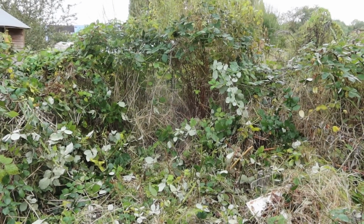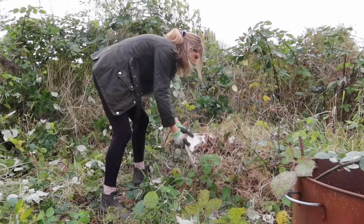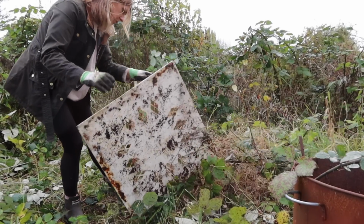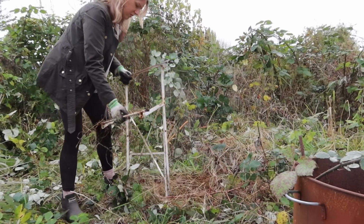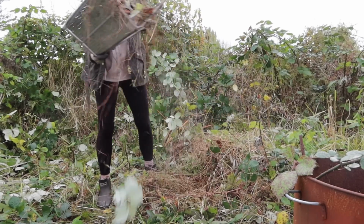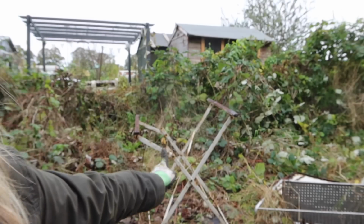We've really chopped into it, guys. There's some stuff under here that I want to drag out and see what it is. Oh, it's a table. An old table. What's that? I think it's an old table. I think that's the base.